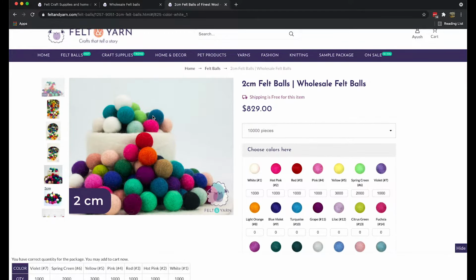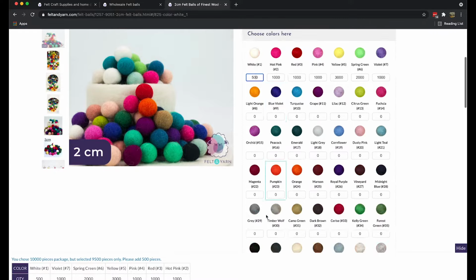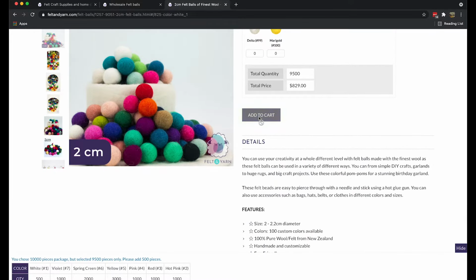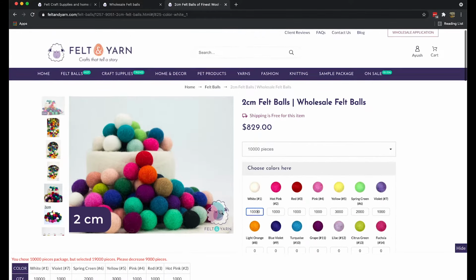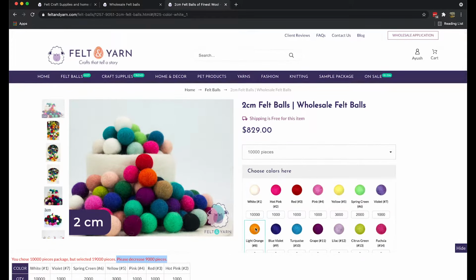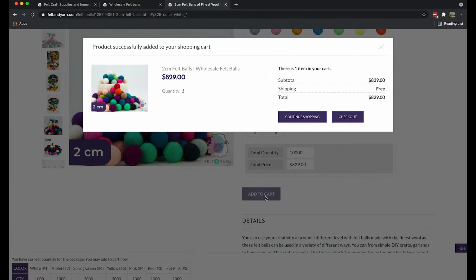Our AI will make sure that you won't be able to add it to the cart if the quantity is less or more than the chosen package. So if I decrease my quantity here, the AI won't let me add it to the cart. If I go further beyond, the AI won't let me add this to my cart. In the overview, it says please decrease 9,000 pieces. So I'll decrease it, and I'll add this to my cart. The product has been successfully added to my cart and the total is $8.29.